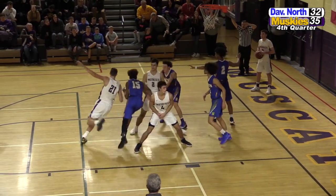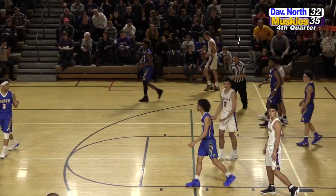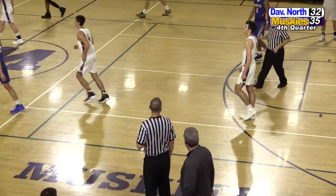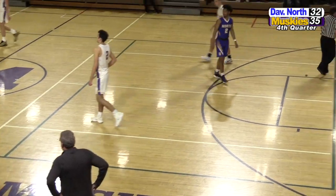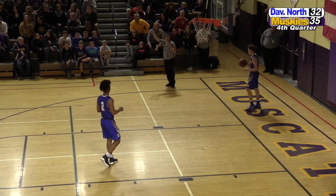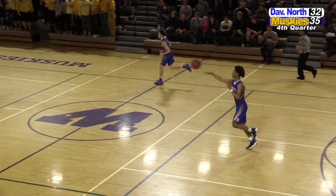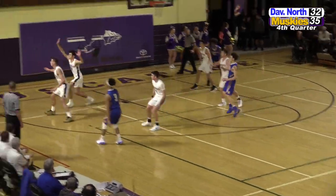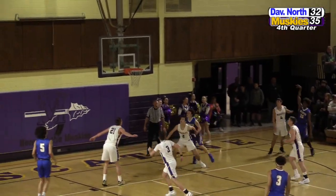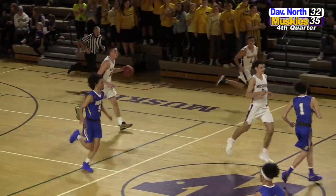Hutton to inbound for Muscatine. 5:57 to play. They're going to call another moving screen on Hahn this time. And so just another unnecessary foul for Muscatine. So it'll be North ball. Wilmington will bring it up. 35-32. Vesey over to Taylor in the corner. Skip past to Wilmington. Good ball movement to Taylor. Three up, no good. Rebound by Zeck, and Wieskamp will bring it up for Muscatine.